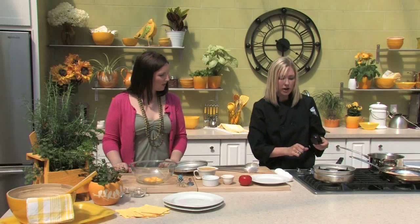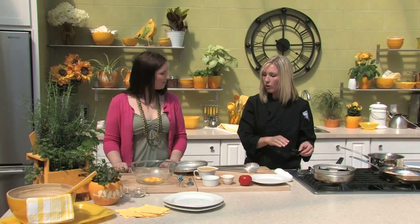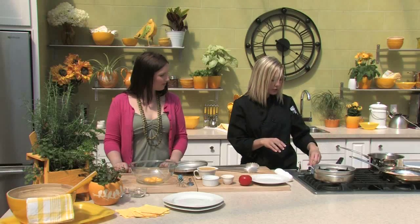So this is the egg poacher that I use. It makes really nice, perfect eggs for Eggs Benedict. If you don't have an egg poacher, you can definitely use a pot of water, bring it to a boil, add just a touch of white vinegar. Okay. And that'll help to keep the egg whites together when you put it in.